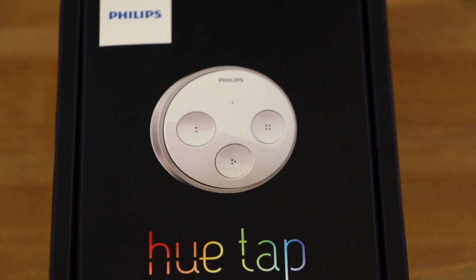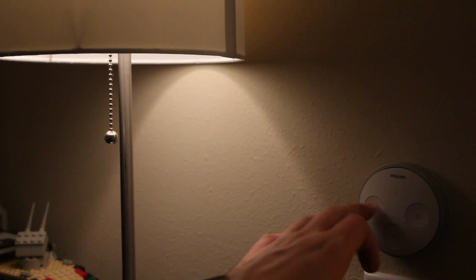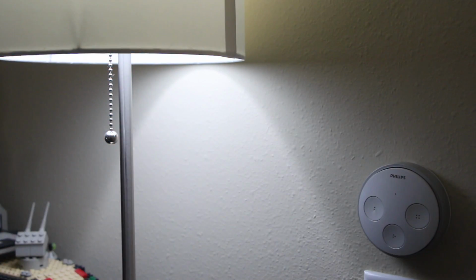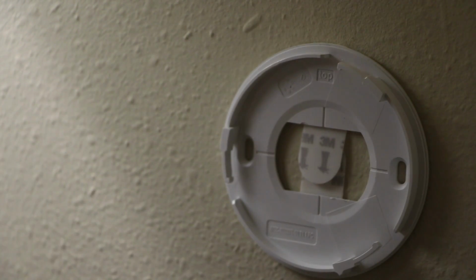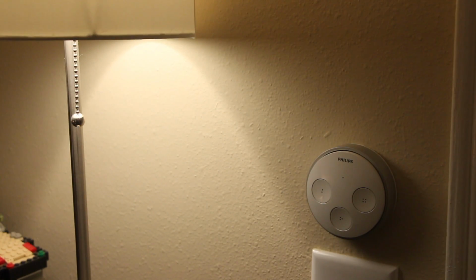Now, another Philips product I would also recommend getting with your purchase of your Philips Hue lights would be a switch called the Hue Tap. What the Hue Tap is, it's a switch that works with your Philips Hue light bulbs. It has 4 buttons on it that you can assign to turn on or turn off different lights. And the best part is it uses no batteries. It actually uses kinetic energy when you press a button on the switch that sends a signal to your Philips Hue bridge to turn off or turn on your lights.